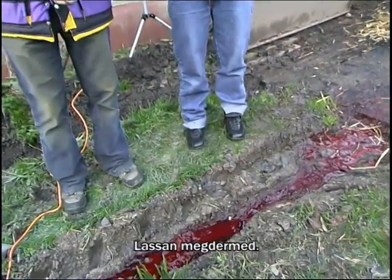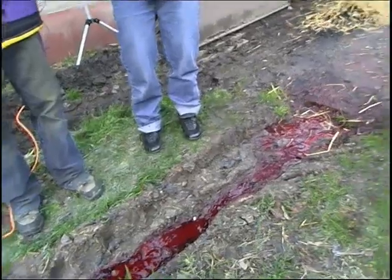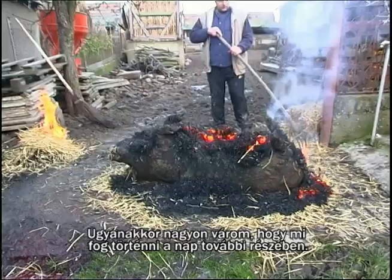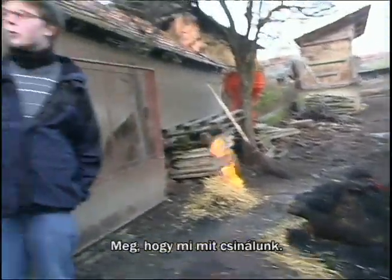Yeah, the blood is quite disturbing. Gently congealing. That's true. But actually, on the whole, I'm quite looking forward to seeing what they do for the rest of the day, chopping it up, the butchery. What we do as well.